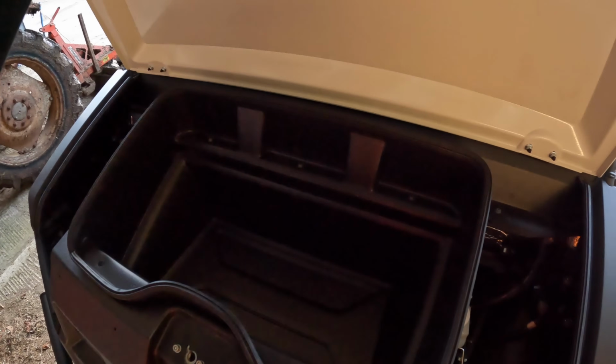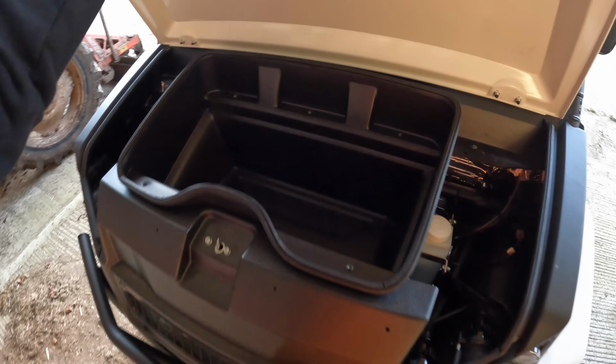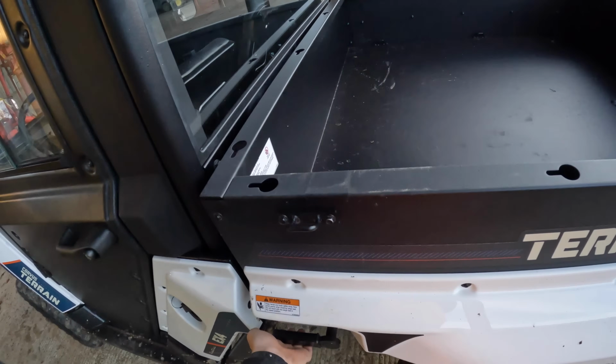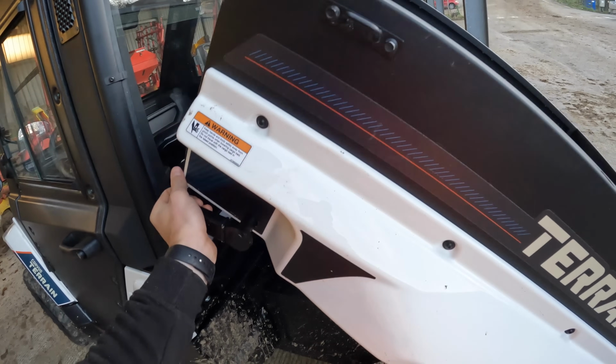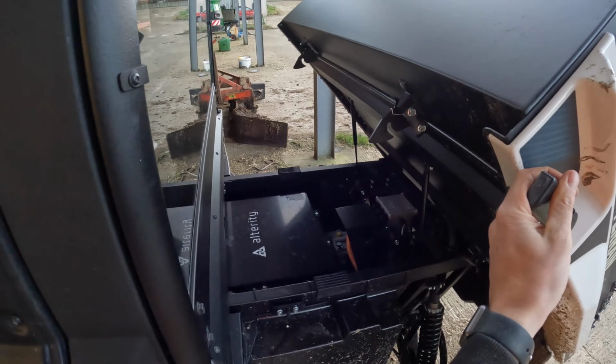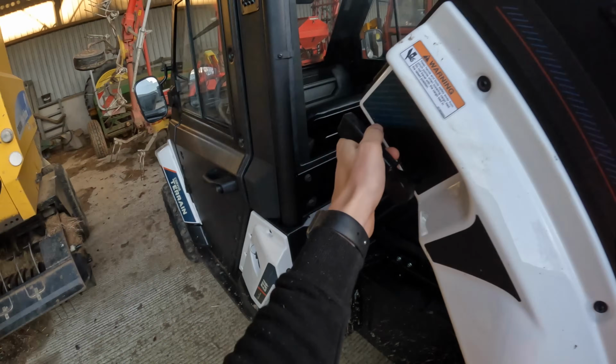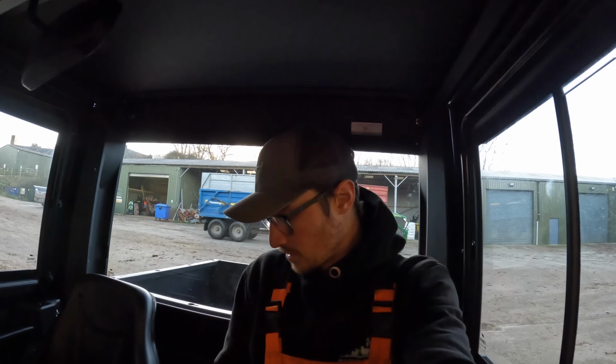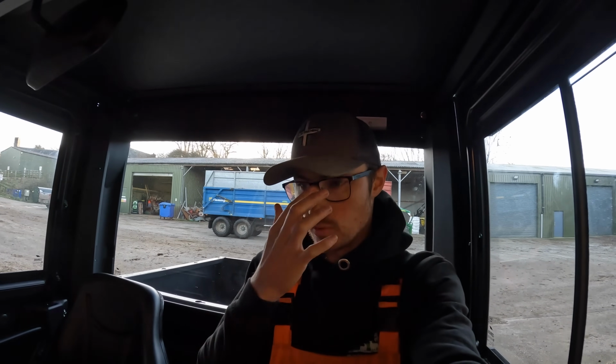Oh, you do get a bit of a space. That's pretty cool. Assuming it's a tipping bed like the last one. Yes, gas strut assisted tipping bed. Guessing that's the big battery pack. Now I remember the last one we had, the diesel one, same as Ollie Blog's orange one.